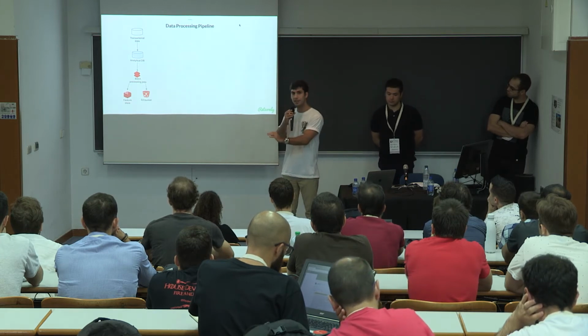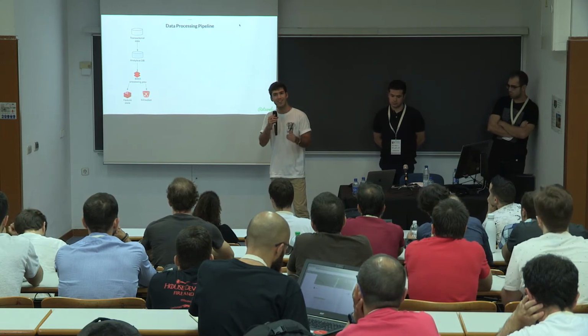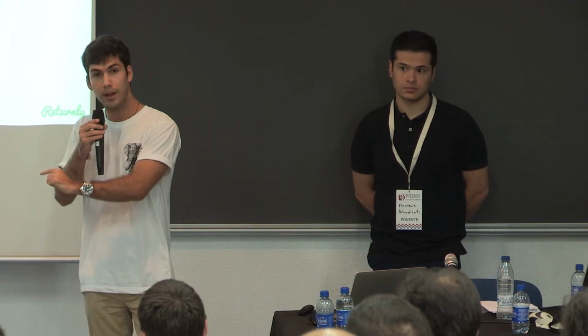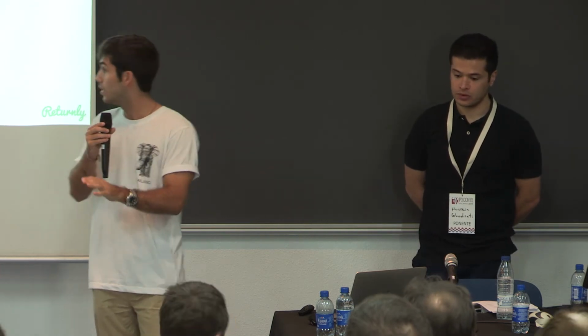The feature store, what is it? It's a Redis key-value database, high performance, that we need at prediction time because we need the speed. Okay, and we have an S3 bucket where we have the data sets for training. These are the two different ones.